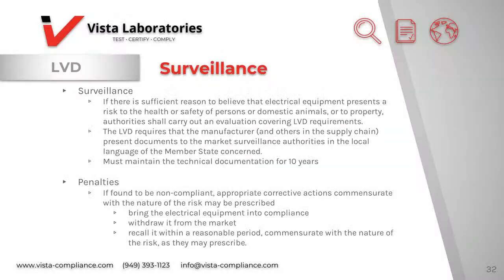Surveillance. If there is sufficient reason to believe the electrical equipment presents a risk to the health and safety of persons or domestic animals or to property, authorities shall carry out an evaluation covering LVD requirements. The LVD requires that the manufacturer and others in the supply chain present documents to the market surveillance authorities in the local language of the market state concerned, and must maintain the technical documentation for 10 years.